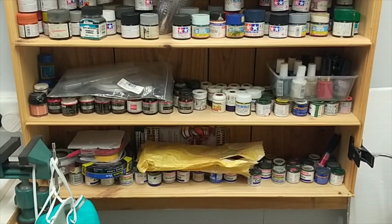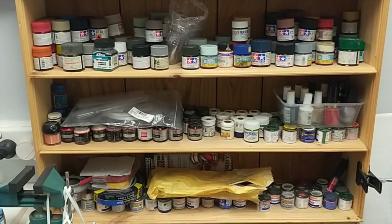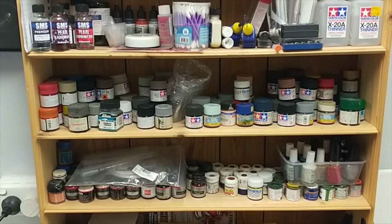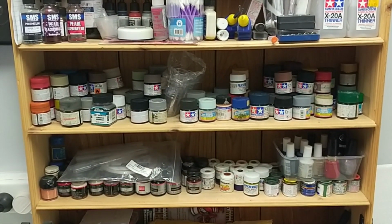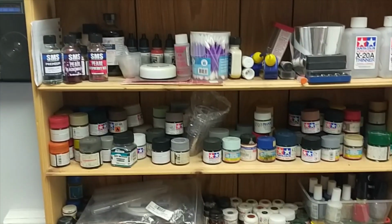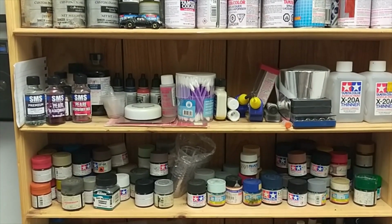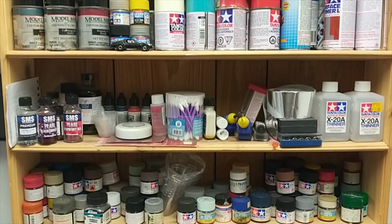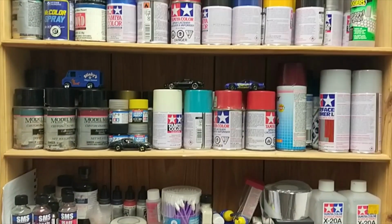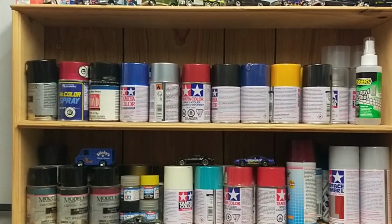Alright, we have our paint stand. We have Humbrol paints down the bottom. We got Model Master in the middle. We got Tamiya second level, and there's a tub full of mixed nail polishes, which are also great to paint models with. We've got some SMS, which I used on that Ford, and my Tamiya supply, and a couple of Model Master cans, and Tamiya surfacer, and we're back up the top there again with more cans.